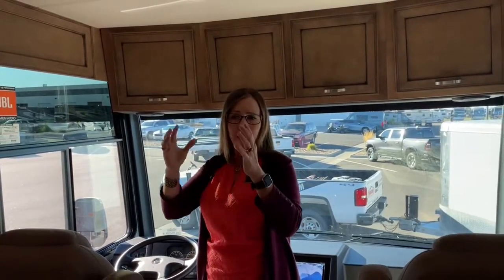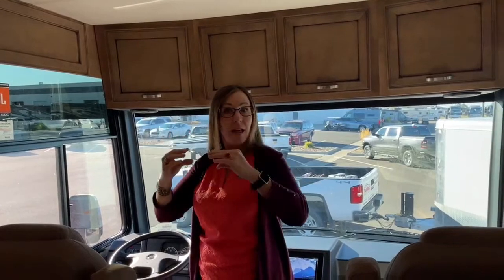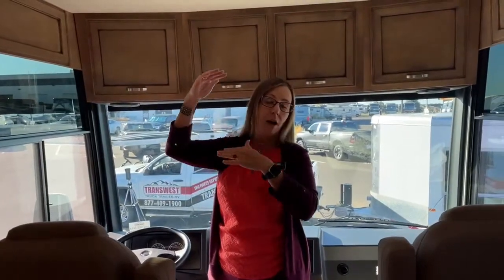So what that means is that a turbo is going to compress the oxygen, and it's going to change the way that it operates at higher altitudes, where a naturally aspirated engine, as the air gets thinner, is going to have less power. This engine is going to have consistent power at different levels of altitude.